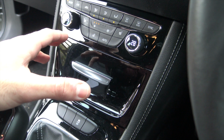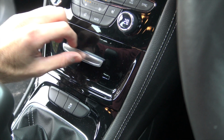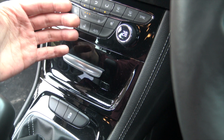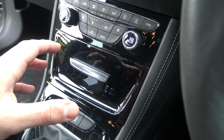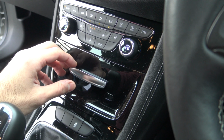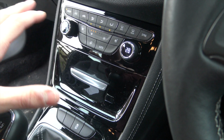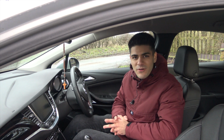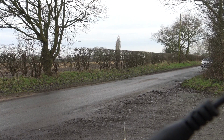Another thing I want to add is that there's a little piece of plastic here, which I think is for you to insert some piece for your phone or something like that. Can someone let me know what it is down in the comments below, because I'm really interested. But at the moment, I have no clue. But anyway, enough waffle. I think we should hit the road and see what this car feels like.